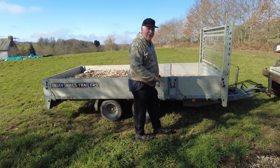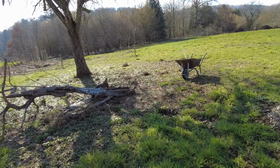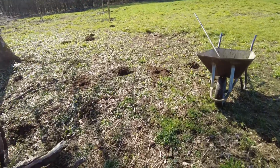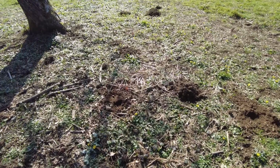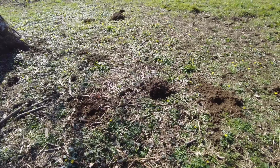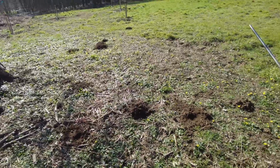It's all recycling, even down to the molehill. Hold on, I'll just walk over here. As you can see, the moles are quite active, so this won't go to waste either, because I'll scoop this up, put it in one of our buckets, and we'll reuse this as well. So what we take, we're actually giving back, so it's a win-win situation.